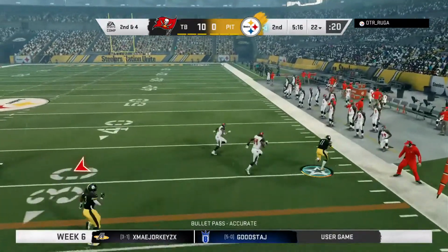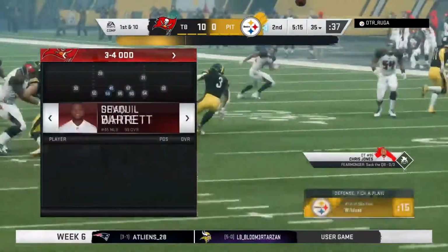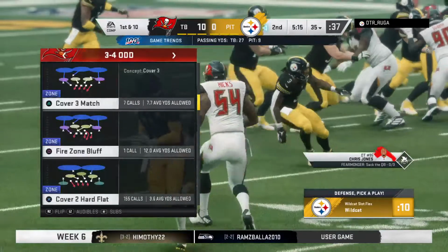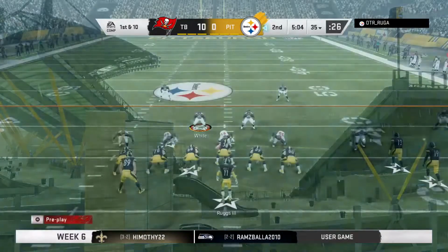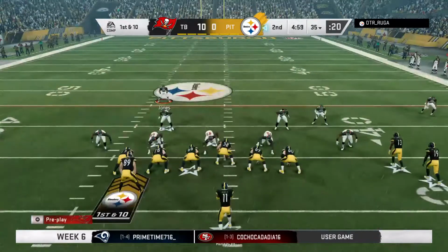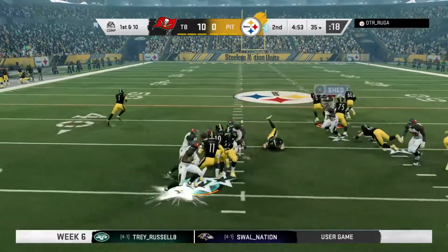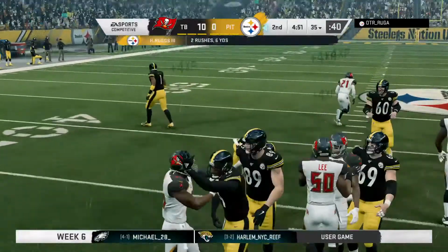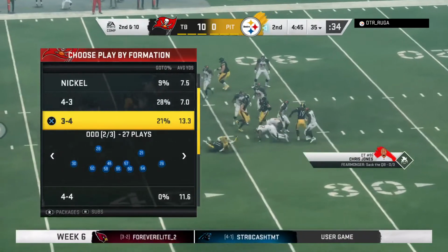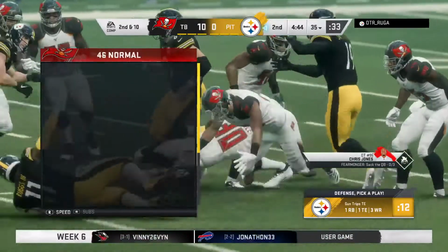This time Jackson will throw it. Quick hitter here, it's complete. 12 yards that time, a Pittsburgh first. Ball up to the 35 now as they come up on 1st and 10. And he is met at the line of scrimmage, and he goes down right there. No gain on the play there. 2nd and 10 at the 35-yard line.